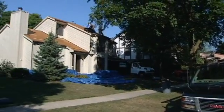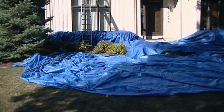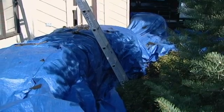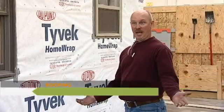This project requires a complete tear-off of the old roof before the new one is installed. Preparation for the tear-off includes covering the grounds with tarps to protect the area from falling debris. Next, ladders are set up to provide access to the roof. We're going to talk a little bit about ladder safety and how to set it up properly.